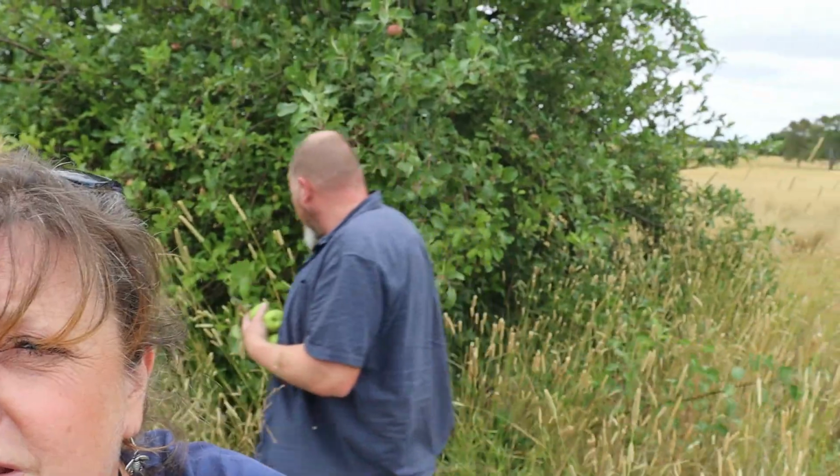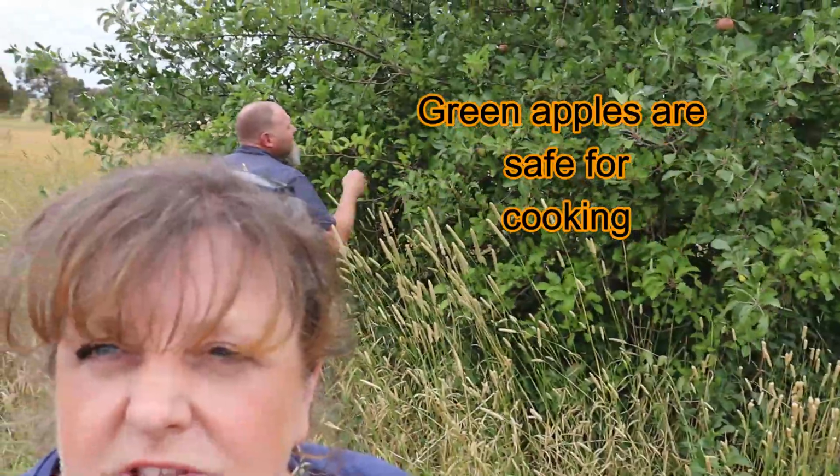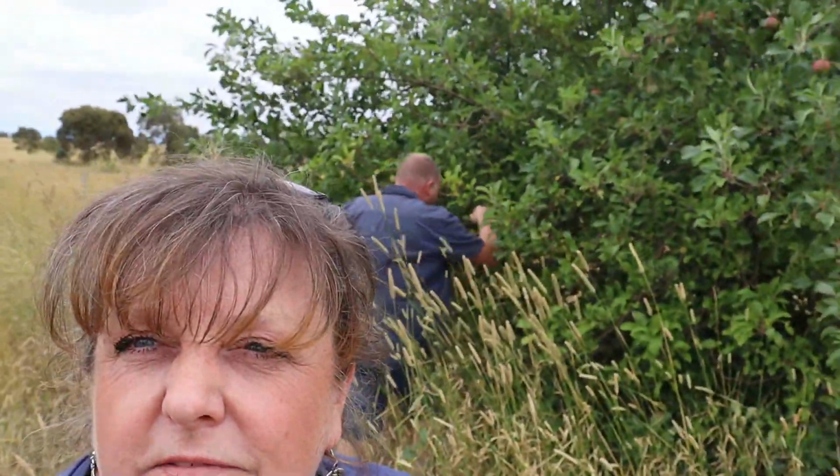Oh, so many flies. We're just here on the side of the road. We found an apple tree and the boys are there picking some apples. We think they're a little bit green still, so we're just going to take a few and take them with us home and see if they'll ripen up.